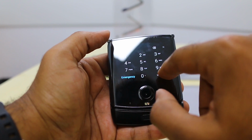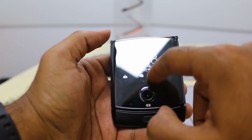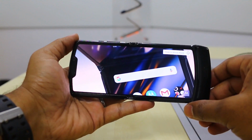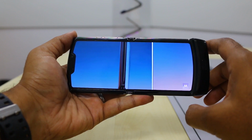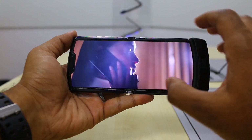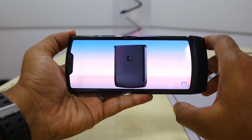The company is also working on displaying a navigation UI on this, and you'll soon be able to get it on your Razr. The flexible display is brighter and you find no issue when using it under direct sunlight. The size and the resolution are wonderful in landscape mode when typing and watching movies.